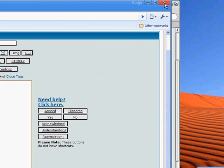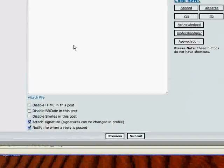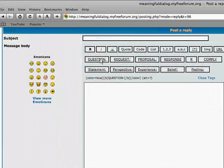Although I have noticed it doesn't do that on all browsers, or I mean all text areas. This is Safari, and Safari still works just like it should.